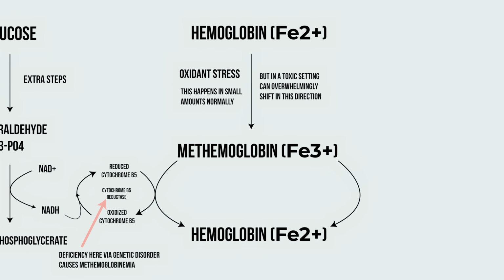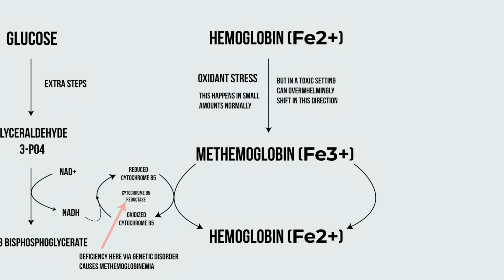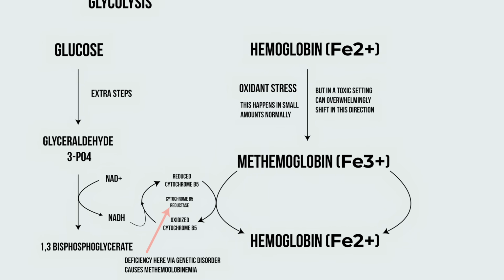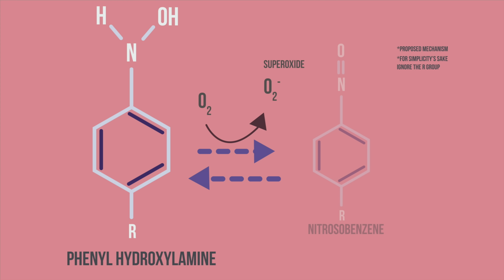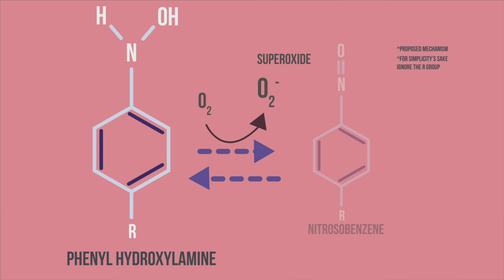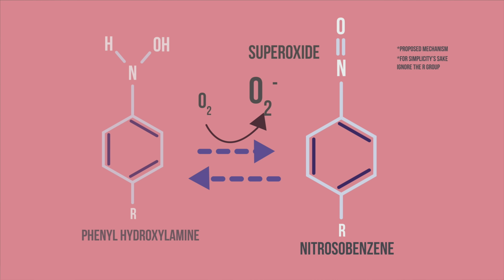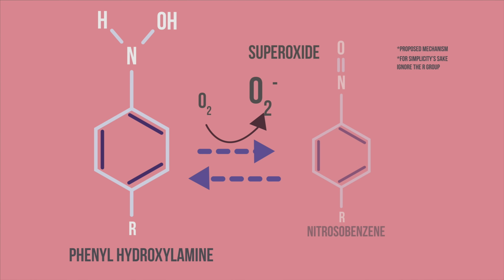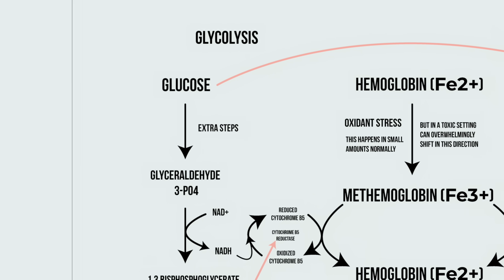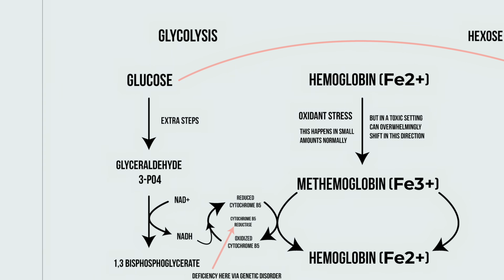RBCs have a mechanism in order to overwhelmingly shift the balance in favor of hemoglobin. One of these mechanisms is glycolysis through the production of NADH that cycles through cytochrome B5 to transfer electrons. However, benzocaine toxicity will greatly shift the balance towards methemoglobin and overwhelms the cytochrome B5 mechanism. But another derivative pathway gives us even more insight.